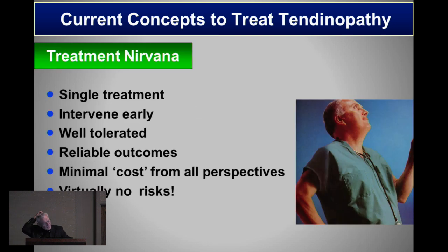So what is definitive intervention? Well, I guess we'd all have a little bit different views, but I think we'd probably agree if you could definitively treat something with one effort, not have them coming back over and over and over again. It doesn't need a chronic exercise program that may have problems with compliance. If you could intervene early so that they're not hanging out to dry, so to speak, while you're waiting for the body to spontaneously heal.